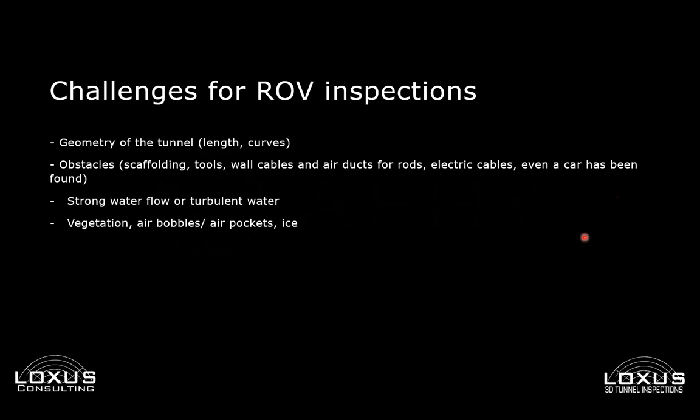In some cases, usually close to the access points, even vegetation or, in cold conditions, ice could be an issue. Inside the tunnel, something which may affect the data, even the sonar data, is air or gas bubbles, and specifically air pockets if you have them in the roof of the tunnel. It doesn't affect the navigation itself, but it can affect the quality of the data.